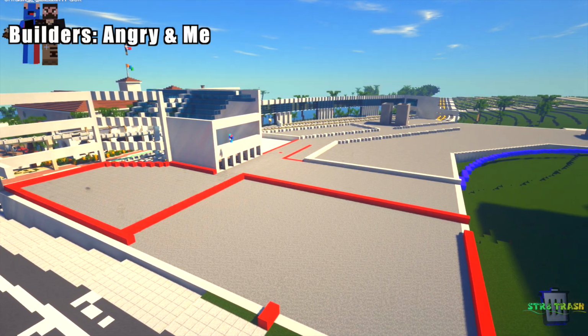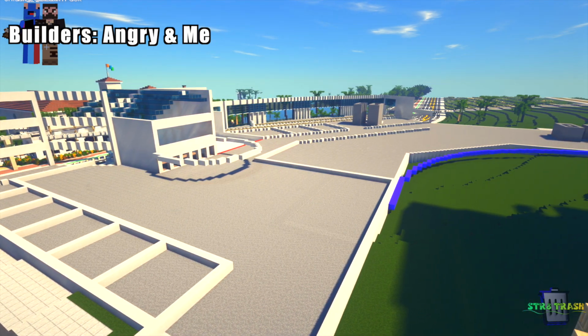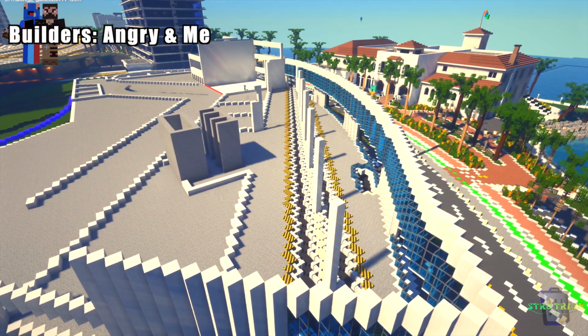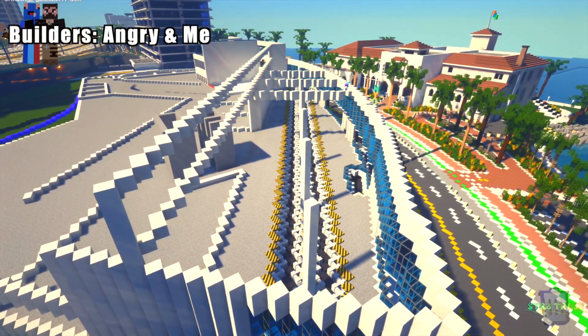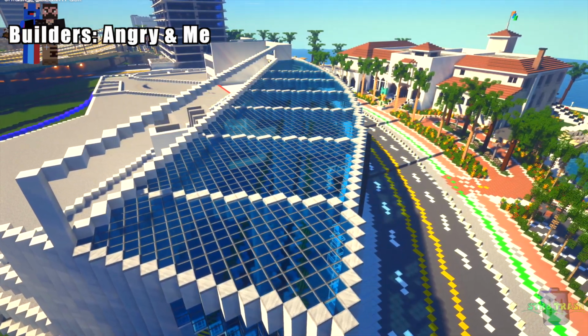This step right here is super critical, and that is planning the interior. I feel that this is probably the hardest part of planning a mall, because you have to build the outside to fit the inside, so you have to plan it all at once. So that is why I chose to do kind of a white box construction.